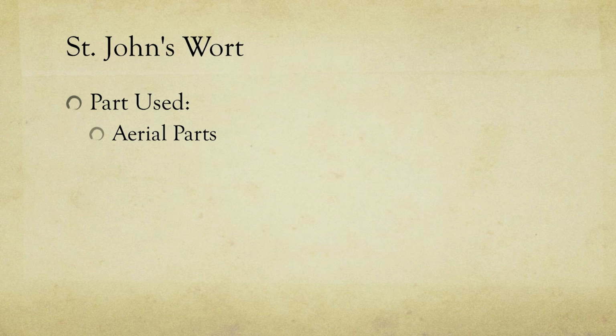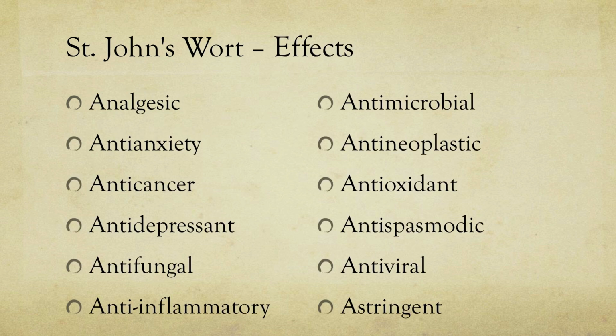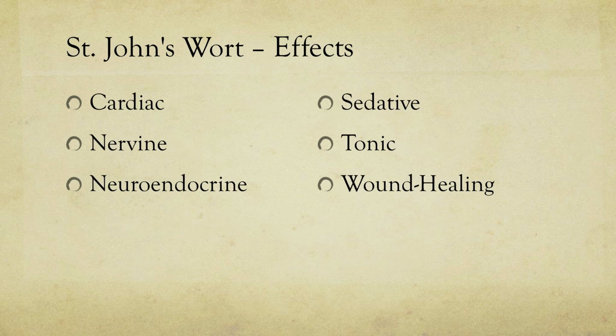St. John's wort. The aerial parts. It's analgesic, it's anti-anxiety, it's another anti-cancer, antidepressant, antifungal, anti-inflammatory, antimicrobial, anti-neoplastic, antioxidant, antispasmodic. It's an antiviral, so now we've got, it's good for viruses. It's an astringent. It's cardiac, nervine. It's a neuroendocrine, sedative, a tonic, and it's good for wound healing.